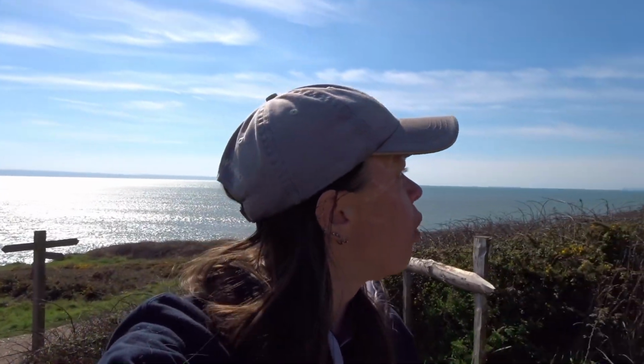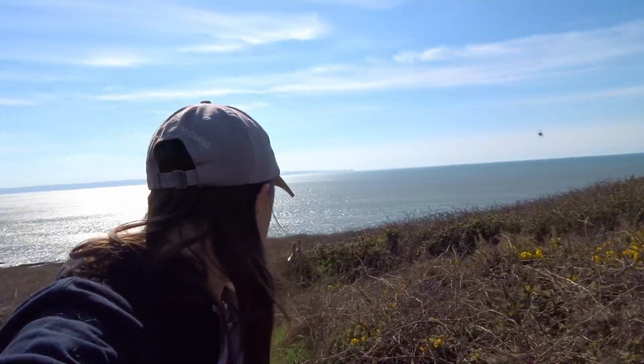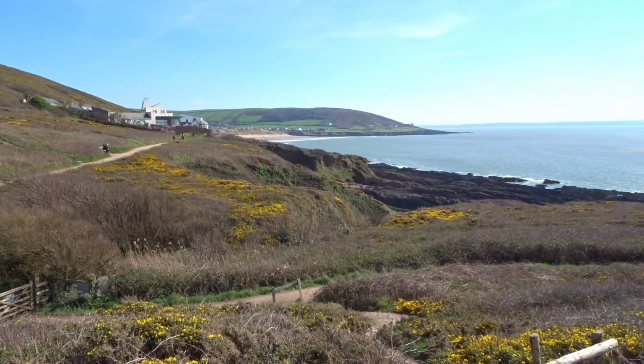So you've got a couple of different options to get up to Baggy Point or come down. We're going to go the more gradual route to the top, I think, just for Cody's sake. He does struggle more with the uphill. Gosh, these views are stunning. I'm so glad. I know it's busy here today, but no, we're not doing this in summer.